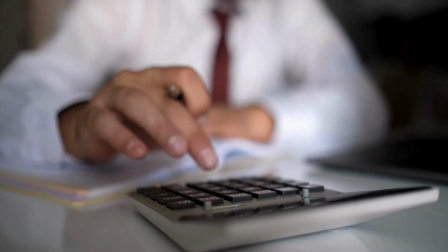The first few formulas we're covering are all about giving you a clear picture of where you're at financially right now. That's step one to putting together a solid plan for the future. First up is your net worth formula. This calculation tells you exactly what you own versus what you owe.